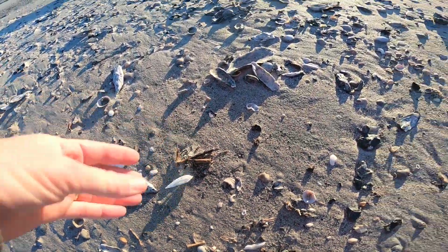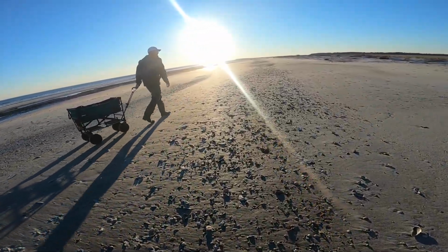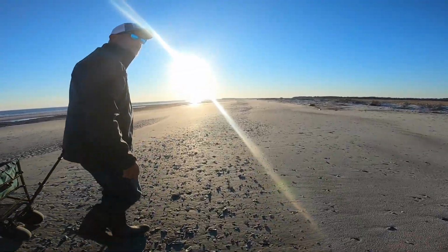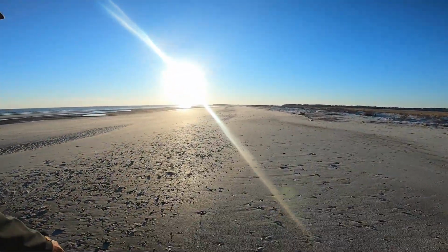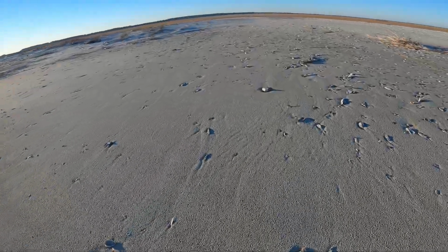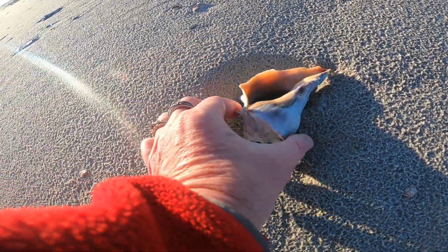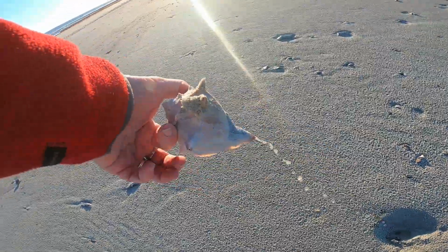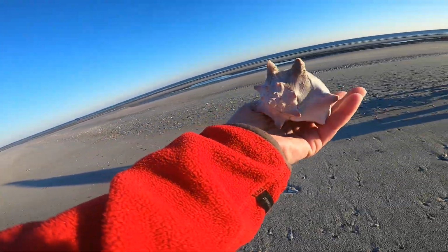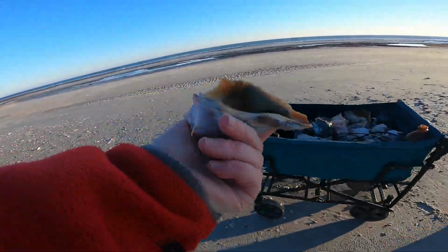Aw, a little broken angel wing. Let's see. I see some points right here. Look how the waves have left a little divot all around this little beauty. But probably about 4 inches or so, 4.5 maybe.